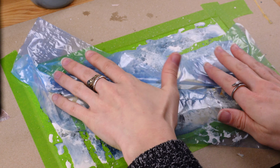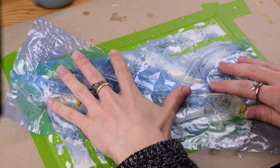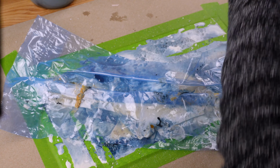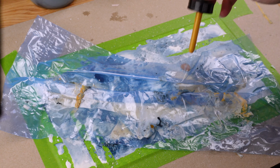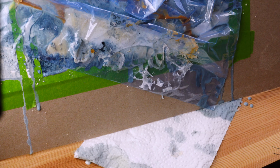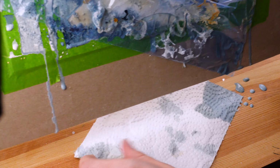I like when it's a bit crinkled. I wanted to put some gold, but I guess now it's too late. Well, I can still put some. And now we wait a little bit.